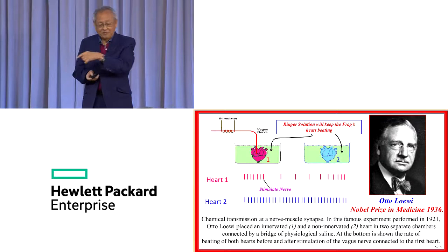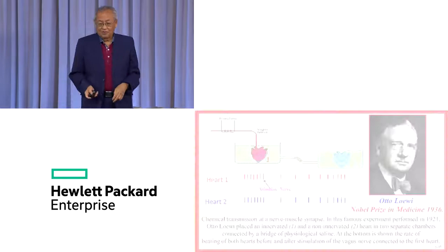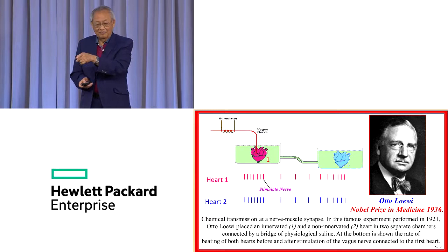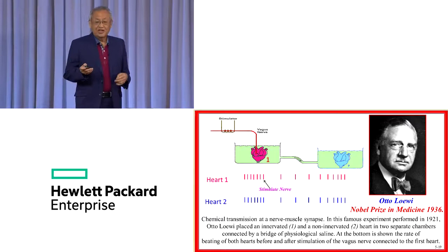So the dream suggested, why don't you just connect a channel and see what happens? And so Loewi connected a channel, and all of a sudden the right heart started to slow down and beat exactly in synchronism with the left heart. So this proves that no electrical signal goes there. It's got to be the molecule that settles the issue, okay? So this is, as I said, the only Nobel Prize that I know of that came from a dream.